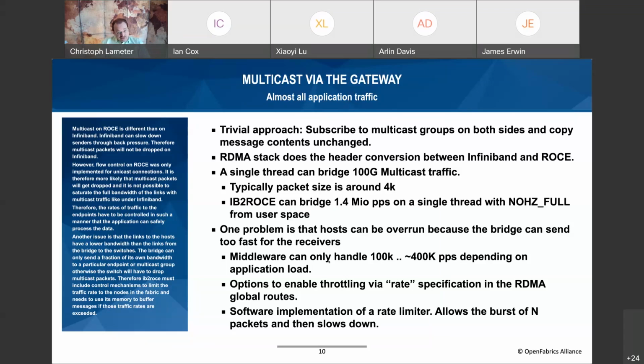We found out that with that kind of approach, a single thread using RDMA core can bridge 100 gig multicast traffic without a problem. We had some problems with it, but it can bridge 100 gig multicast traffic with some reserves actually. That was kind of surprising, so that speaks for the efficiency of the RDMA layer. We had to avoid certain things like doing too much with the packets and doing some configuration at the system level to enable a thread to be fully dedicated to this task. But this was possible. And actually, we can then go to about 1.4 million packets per second on a single thread, even on a machine from user space.